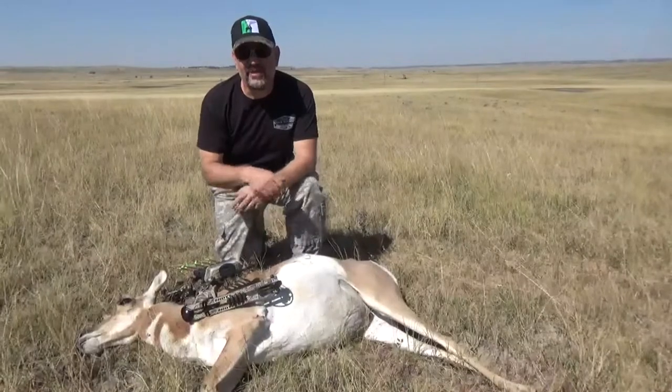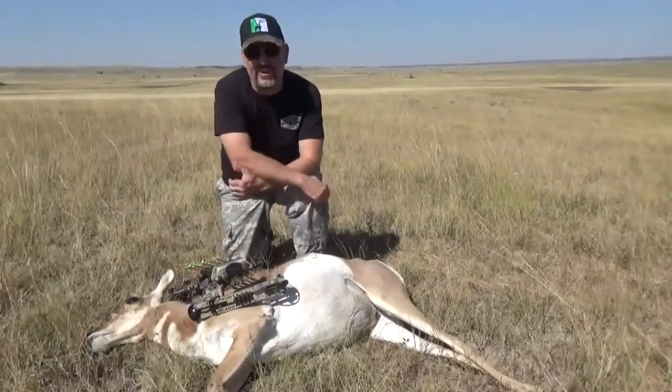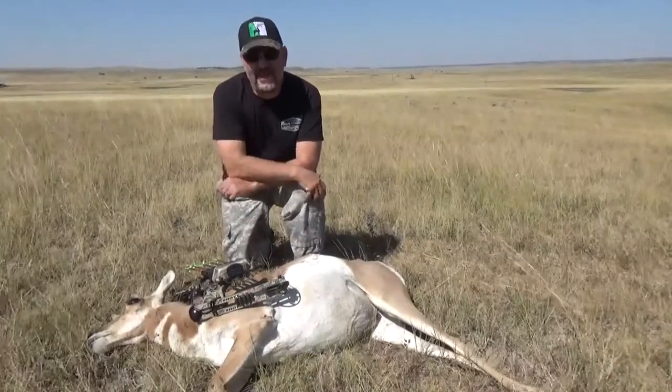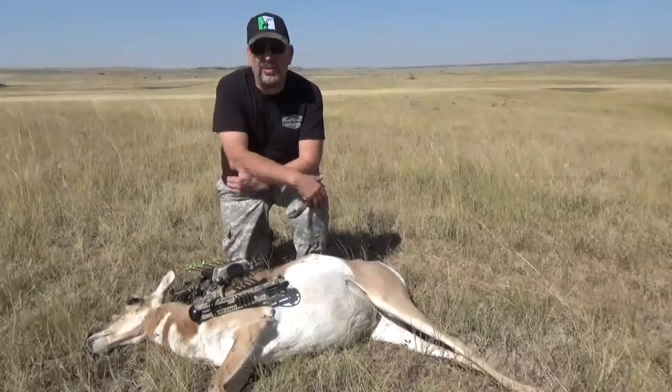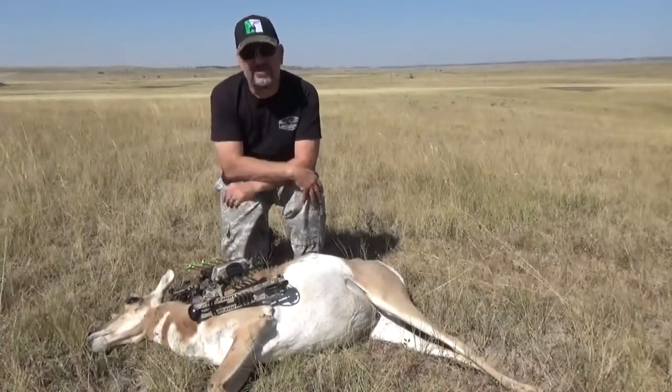I'm excited to share my harvest with you today. We're out here in Wyoming, so please excuse all the wind, but that's what you get on the prairie. But you also get a lot of antelope. I founded Bow Hunt Wyoming about 8 years ago. This is my 10th year out here, and today was definitely an exciting hunt.